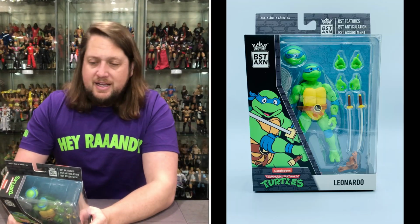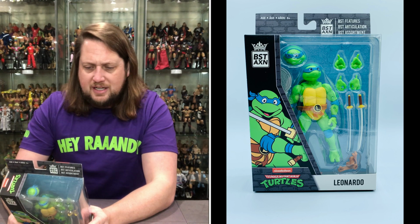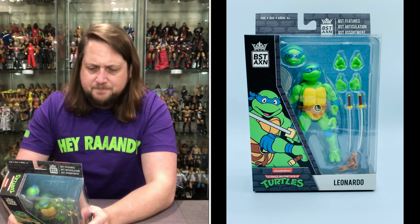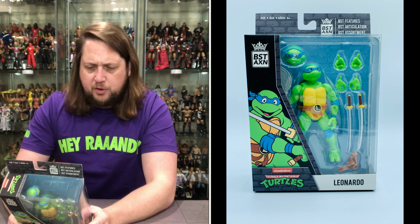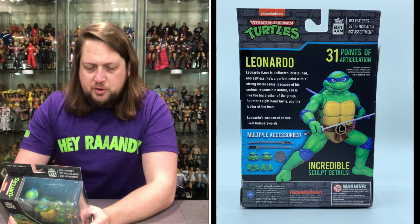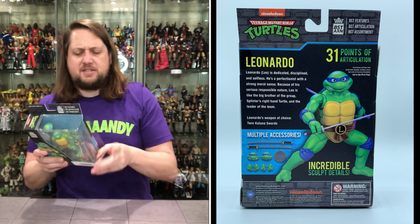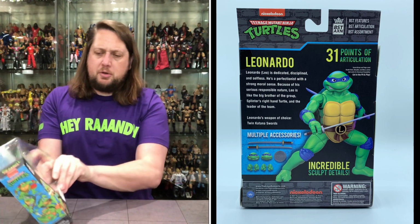Leonardo, Leo, is dedicated, disciplined, and selfless. He's a perfectionist with a strong moral sense. Because of his serious, responsible nature, Leo is like the big brother of the group. Splinter's right-hand turtle and the leader of the team. His weapon of choice, the twin katana sword. So good for him. Leonardo, always the leader in my brain and most others as well.